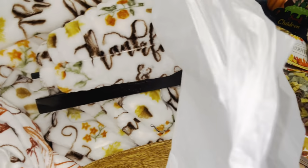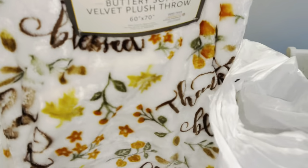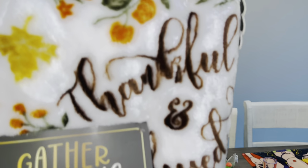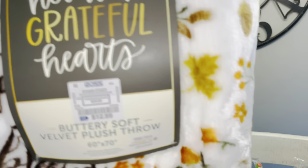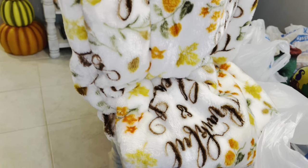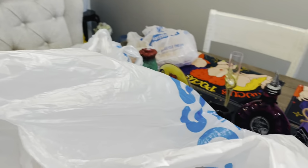And I got this for the couch. A throw blanket. It says blessed, thankful, with the fall leaves there. I thought it was super cute with the wine. Why not? So I got that.